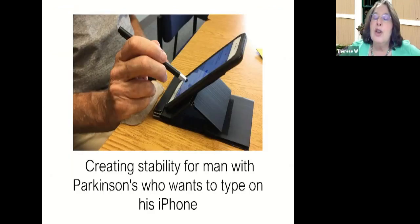And in this case, I've worked with a lot of people that have tremors in their hands. And what I discovered was that if I could get the elbow as close to their body as possible to lock that in, and then if I could have something that they could push against with their palm, it calmed down the tremors and allowed them to use a stylus to be able to do texting and writing with their iPhone.